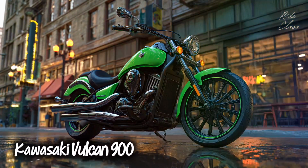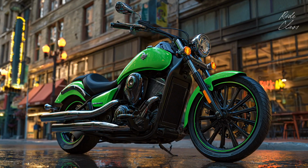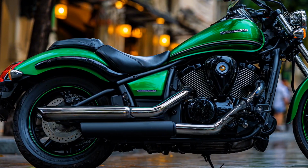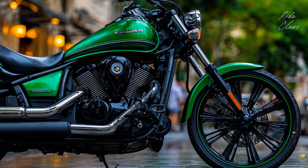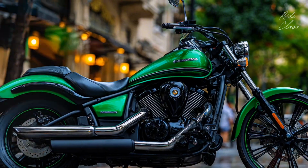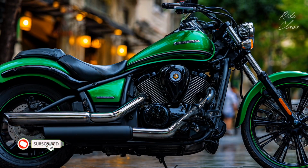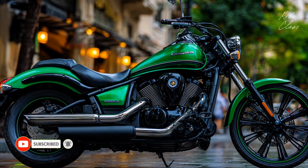The Vulcan 900 feels bigger than its class, with strong torque, smooth handling, and excellent highway stability. Its reliability is unmatched, often surpassing expensive cruisers. Simple design, durable engine, and low-cost maintenance make it one of the best investments for riders who want power without financial pain.